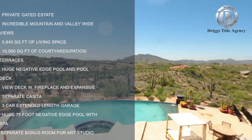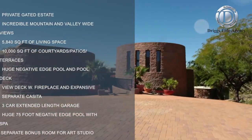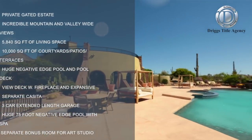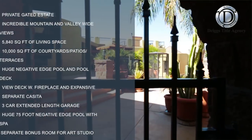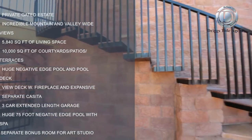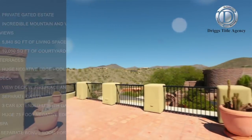Designed by Bart Prince, award-winning master architect of the Southwest, this home is sited on almost 5 acres of private, pristine Sonoran Desert and provides 5,840 square feet of living space with over 10,000 square feet of patios, courtyards, and terraces. Let's go inside and enjoy one of the most architecturally significant homes in the Northeast Valley.